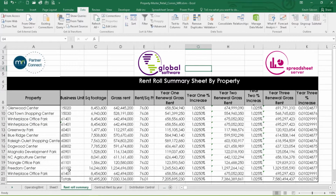Rent roll summaries. I know those are challenges. Every customer that we deal with asks for rent rolls. So we have some pre-built rent rolls out there. Now they may not be exactly what you want, but at least it gives you a good starting point and gets you up and running much quicker.